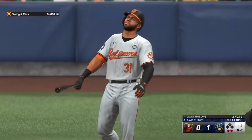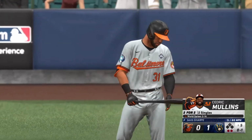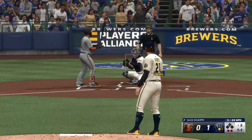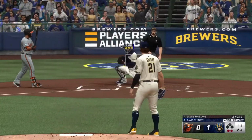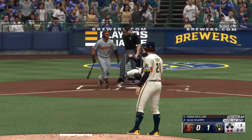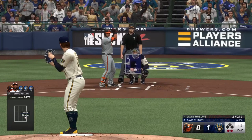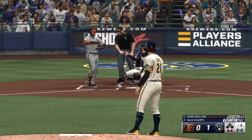And the batter now, Cedric Mullins. Two outs. Not even close there. One ball, one strike. That one way inside. Straighten him up a little bit. That one fouled off. Now this offense has just been locked down. Almost five full innings of shutout baseball. Two down, nobody on. Foul ball, another 2-2 upcoming.